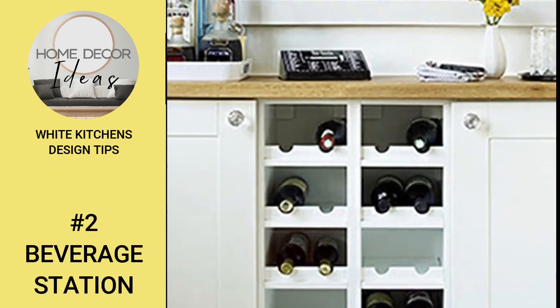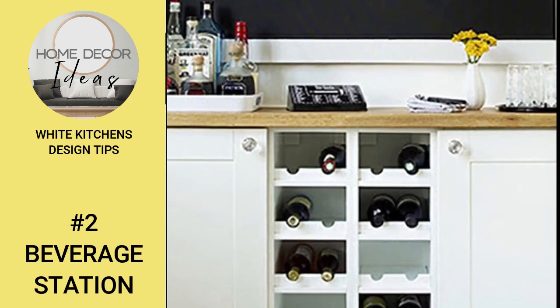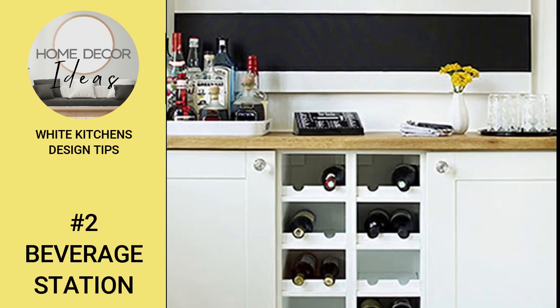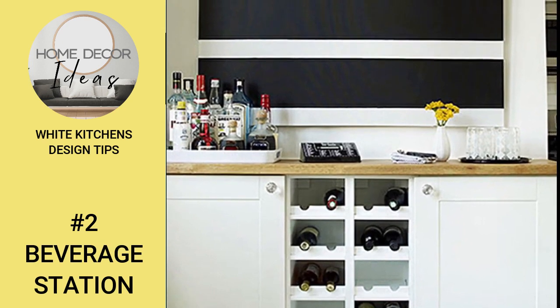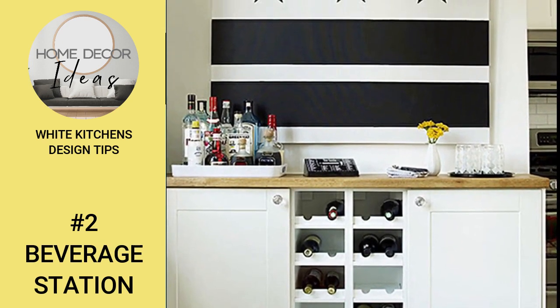Beverage station. Continuing with that same kitchen, we have the cabinets and storage continue on the wall that divides the kitchen from the living room, creating the perfect mini bar. Two wine racks are sandwiched between a pair of cabinets to create the perfect combination of open and closed storage. The uniformity in the color of the countertops manages to unify the rooms.